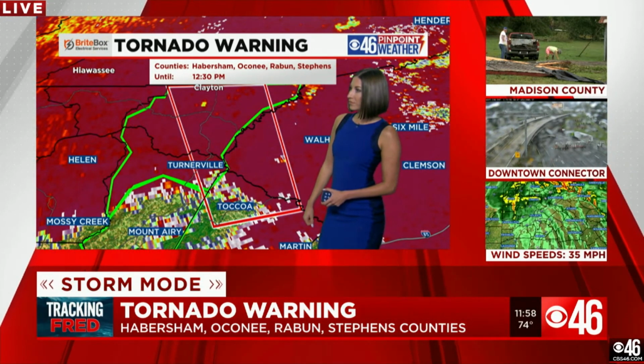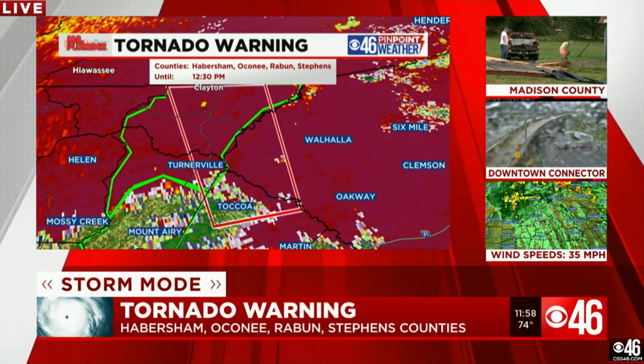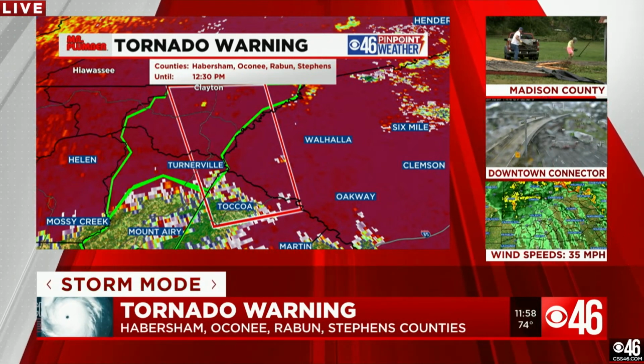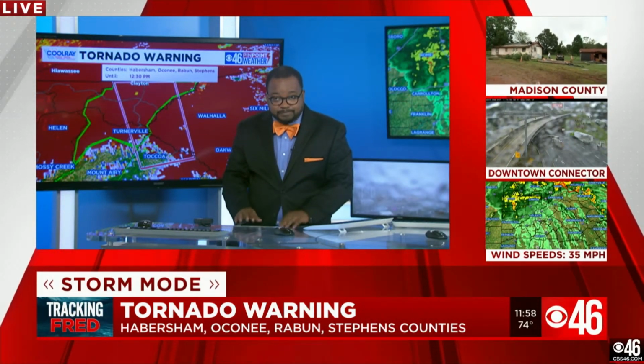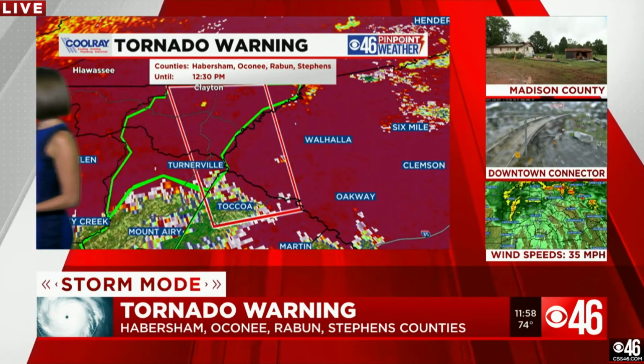So like we were saying before, the signature here isn't as strong as the previous tornado warnings, but because there's been such a big history of damage, even with the weaker signatures, we've had to go with these tornado warnings just in case. Right. And again, that's exactly what we've seen all morning.